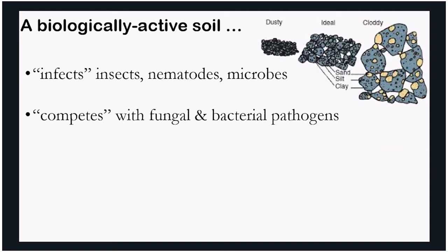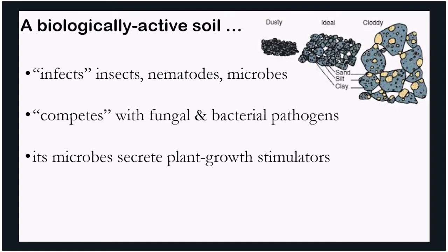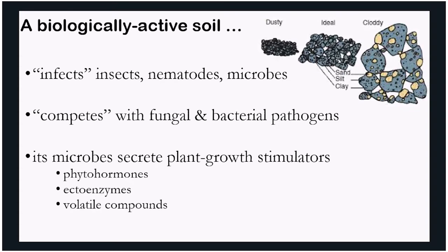Biologically active soil has microorganisms that will compete with the bad fungal and bacterial pathogens. Pathogens are disease-causing organisms. We'll talk about that also. And the microbes, because they're being supported by these plants, secrete plant growth stimulators. And we'll see the importance of that in a little while. Yes, those are the growth stimulators that are secreted by these microbial organisms: phytohormones, ectoenzymes, and volatile compounds. We'll mention them again.